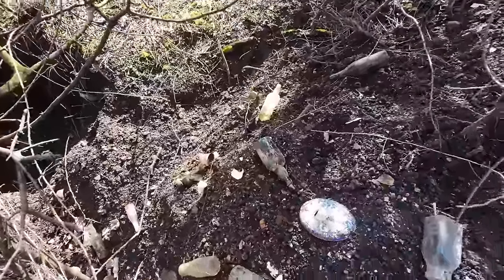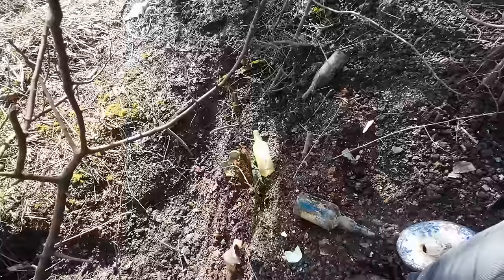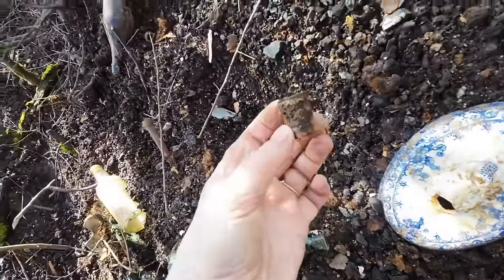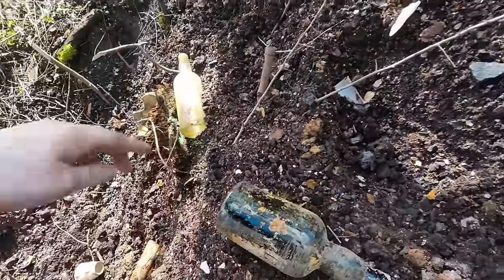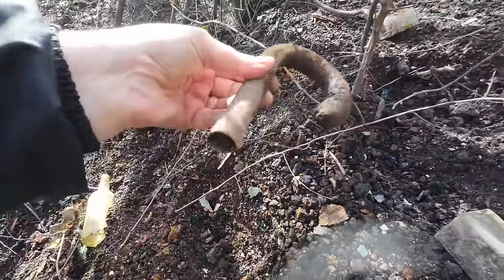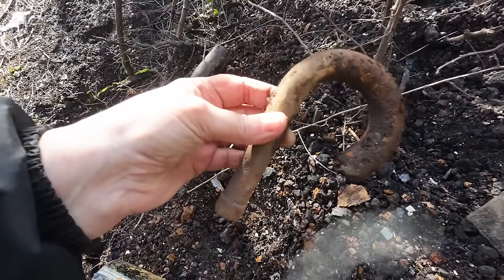Right, I think that cork has come out of that bottle there, so I'm guessing I could probably have that. If it's out, it's out. Not too bad. Pop that in my pocket, keep it. What's that? Oh, look at that. A walking stick. Is it wooden? What is that?